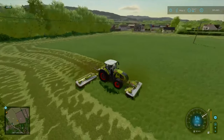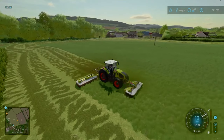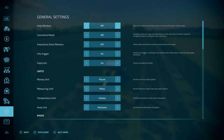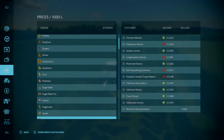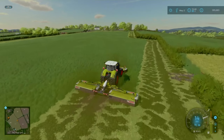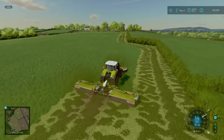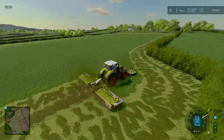But anyways, we will finish this off, get this mowed, windrowed, and baled. We'll set it to sell everything in the container. What are the prices at the moment? No, my luck, it's dipped. And it's 502, so still going down, but not that much. But yes, anyways, we'll get this all done, and I'll see you folks in a few moments.